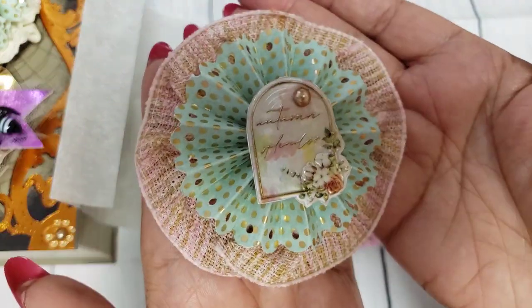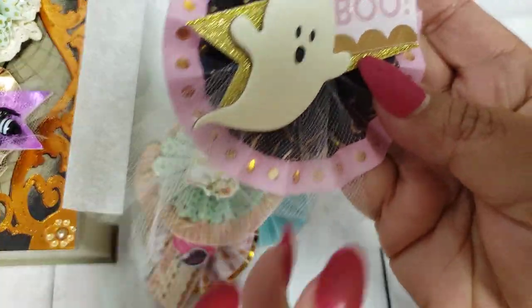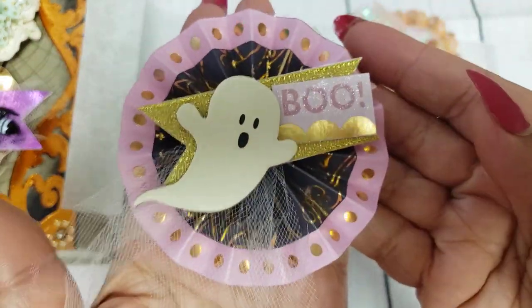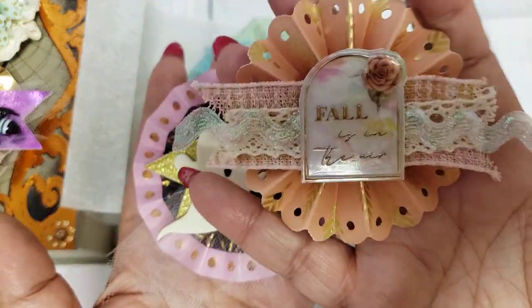Here, I love this one. Look how pretty this is. This one's cute. I like how she did the tulle just kind of dripping down. That's a cute idea. I like that. And then here's another fall one. I love these. These are so pretty.